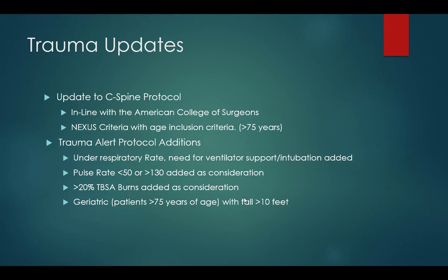And then the trauma alert protocol additions. Under the respiratory rate, we added the need for ventilator support and intubation. Under pulse rate, anything that's less than 50 or greater than 130, we can consider activating a trauma alert. Greater than 20% total body surface area burns was added as a consideration. And then we changed patients that are greater than 75 years of age and had a fall that was greater than 10 feet. We should be activating a trauma alert, where in the past it was always 20 feet and greater. Now with the geriatric population, it's going to be greater than 10 feet only.